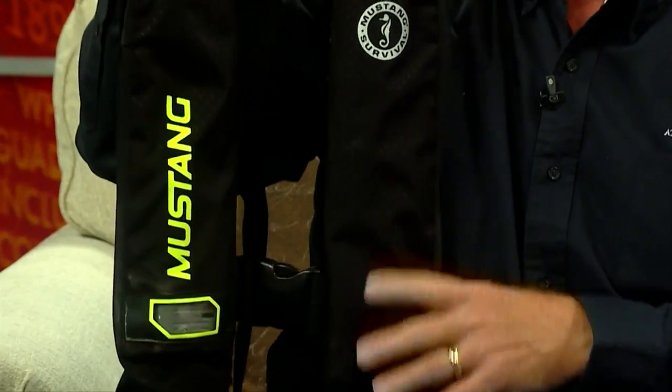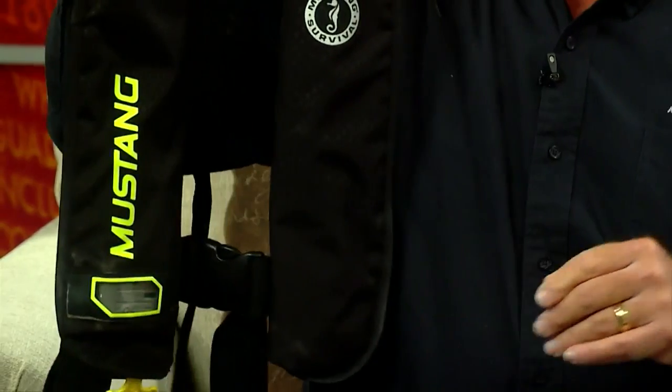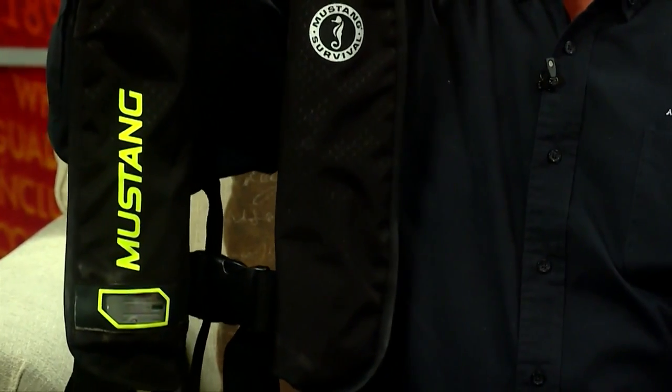This one here is an auto inflatable, and there's a CO2 cartridge in it, and it will go off and inflate as soon as it touches water. So this would be used on a power boat, bay boat, skiff, anything where you could go overboard at a high rate of speed and possibly hit your head, because that way if you're knocked unconscious, when you hit the water, this is going to inflate and keep your head above the water.